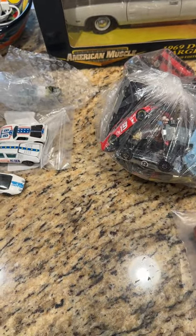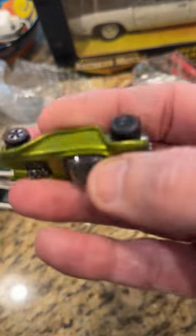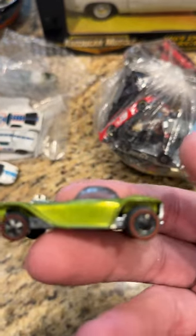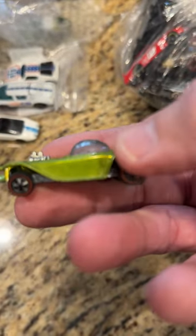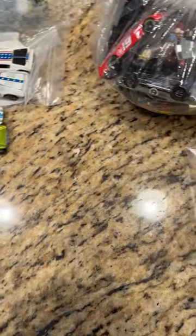Beautiful. This is antifreeze. Antifreeze 68 Beatnik Bandit. Really nice glass on there. Ta-da! That's probably the nicest antifreeze Beatnik Bandit I've ever had. It's very, very nice. The smooth paint on here. It's just really soft. Which is hard for them because the paint on these normally is a little bit bubbly and choppy and stuff. But look at that base as well too. Really nice Beatnik Bandit.